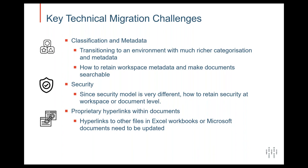In iManage, you would have your doc classes and subclasses and other types which are available for you to categorize the content. In the SharePoint world, you have a much richer content type which you can inherit, which you can publish from the hub or have it on a site collection level. So there is a lot of things you need to consider before you move. So it is not just about taking the current classification or metadata.